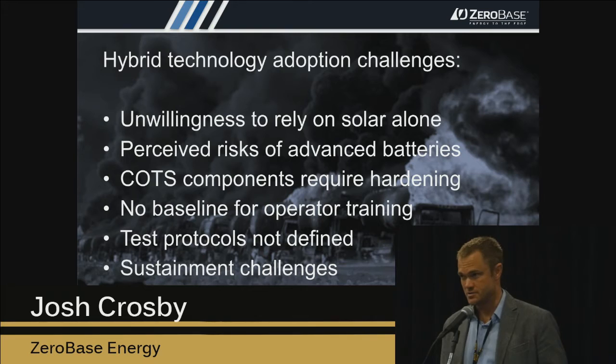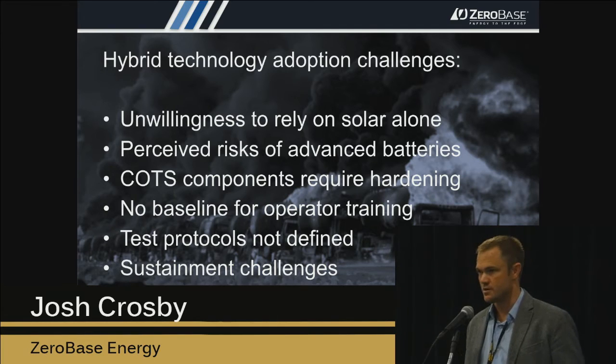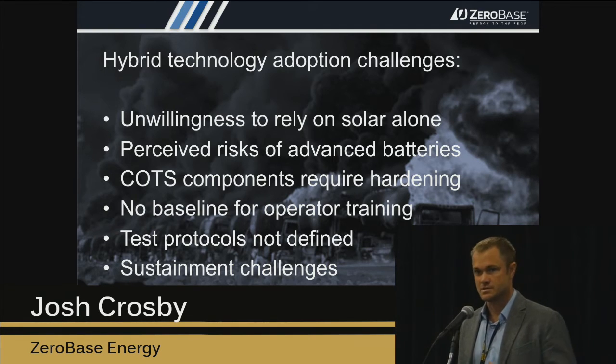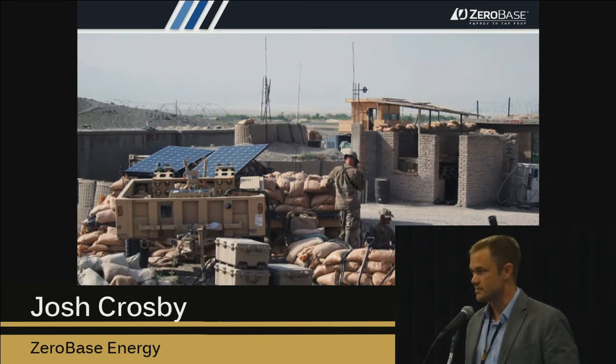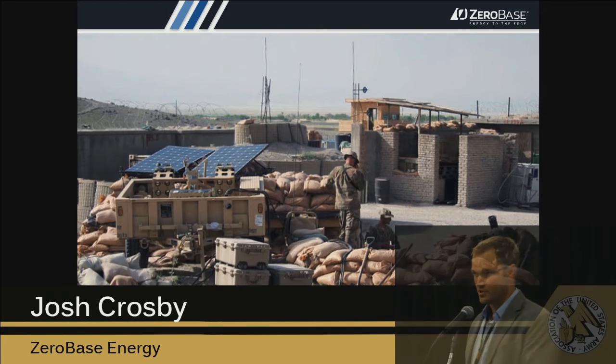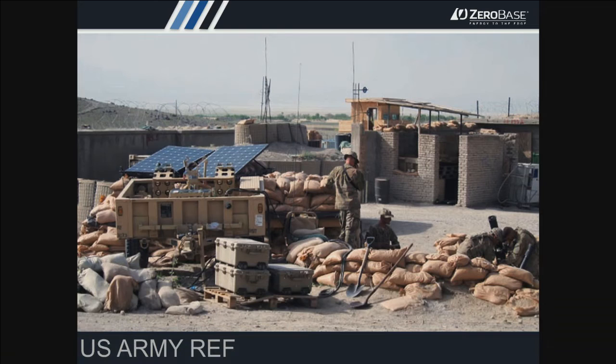The test protocols are not defined. So when we take these systems to ATEC to be tested, they don't know how to test it. They test it like a generator. So we've had to help them understand that this is not a generator. It doesn't burn fuel all the time, and there's different ways to test it. And then obviously sustainment, because there's not hybrid generator mechanics out in the field, so the systems we develop have to be self-sustaining.